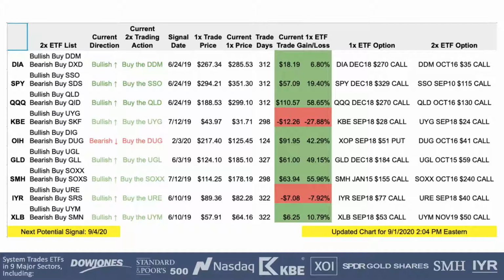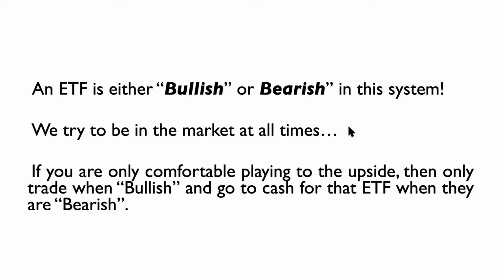Generally, we have about a 90 to 91% win rate in terms of winning to losing trades. And of course, the winning trades are a little bit higher in terms of average gain than the average loss on the losing trades. So an ETF is either bullish or bearish in the system. We try to be in the market at all times.